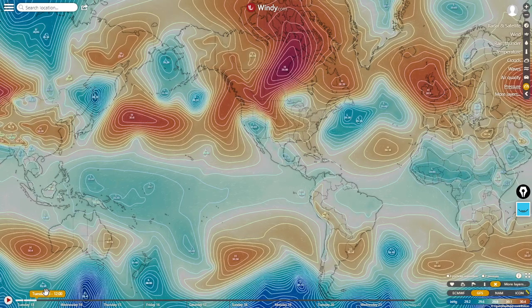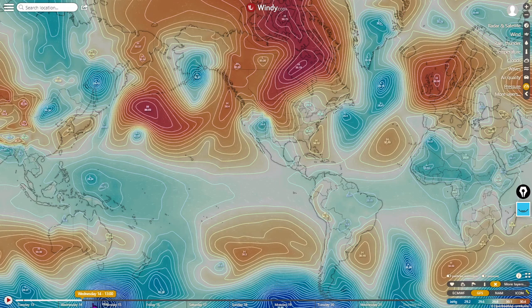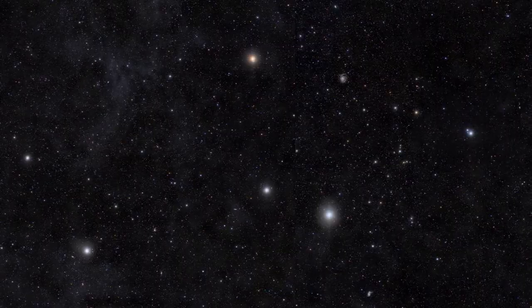And let's continue on with meteorology stuff. Here are the pressure cells currently on planet Earth. We'll advance this into tomorrow. There's where we expect them to be according to the GFS forecast at 1 p.m. Eastern Time.